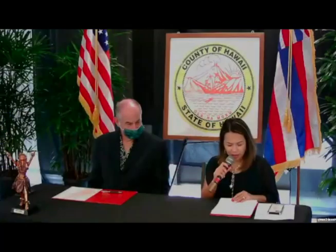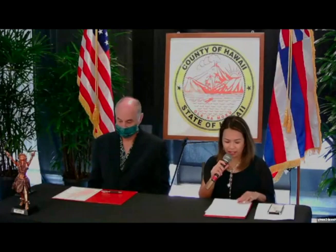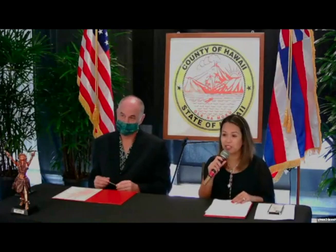We now come to the part where both mayors formalize their commitment by signing the reaffirmation agreement.